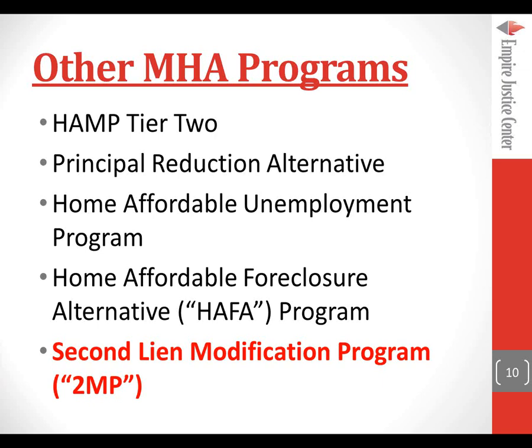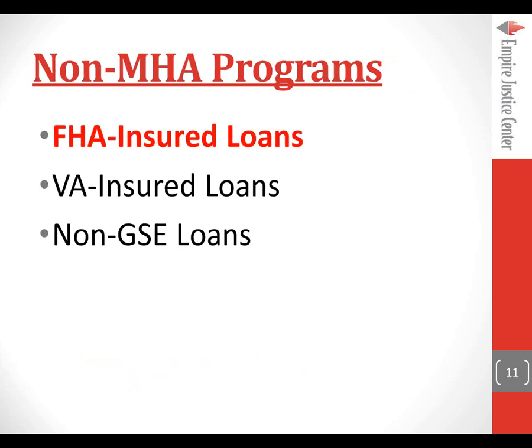Again, it's one that servicers can decide if they want to take part in or not. So you want to check the HAMP website if you are interested in seeing if a servicer is offering that program, if in fact they've signed up for it. That's the universe of MHA, the Making Home Affordable.